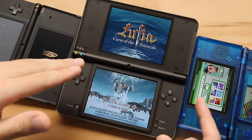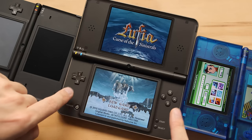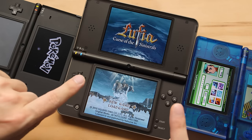There are better models than others when it comes to DS games. I think if that was what I was concerned about the most, then I would go for the DSi XL because it looks a lot better than the other models.